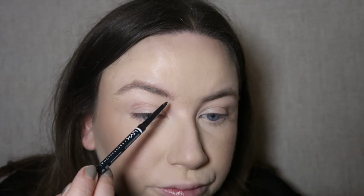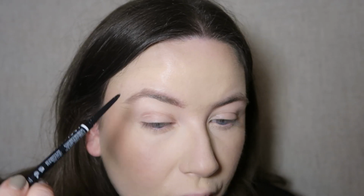Okay, for brows I'm going to go in with my NYX brow glue. I'm not going to make them super fluffy. I want to make them quite thin today. So even though I'm using this, I'm not fluffing up at all. I'm just dragging through, pushing them in from the top and from the bottom. I mean, I have quite big brows, so they're not going to be paper thin. And then with a pencil, I'm just going to really fill them in a bit more than normal, and actually make them quite a dark brow.